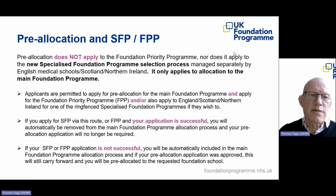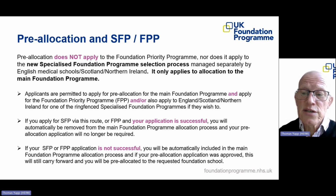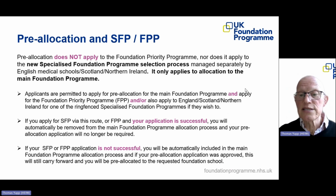So this is one of the things that's come up in some of the questions, and you'll be aware that there are changes to recruitment to the specialised foundation programme across the 4 nations. Although in Wales, we're actually continuing a process that we've managed since FP 2022. But pre-allocation does not apply to the foundation priority programme, so you cannot be pre-allocated to a priority programme, nor does it apply to the new specialised foundation programme selection processes managed separately by English medical schools, Scotland and Northern Ireland. It only applies to the main programme. However, that doesn't mean you cannot apply for both. But you will either be matched through one process or the other.